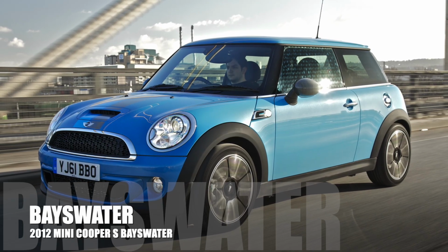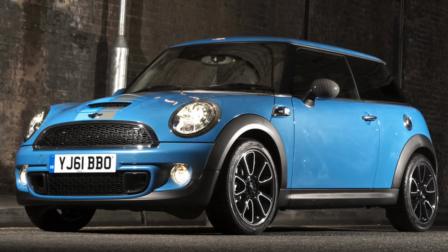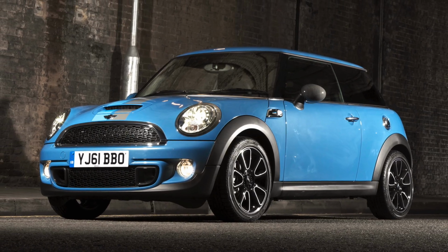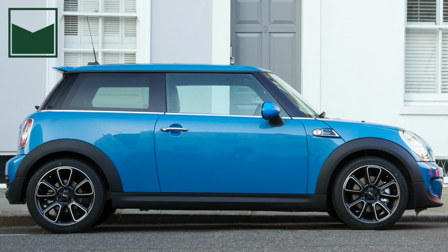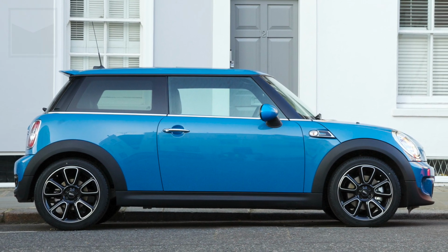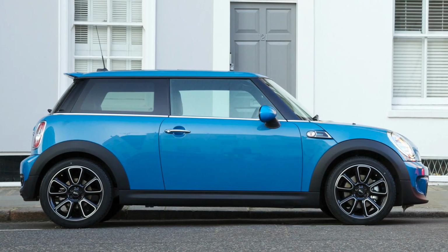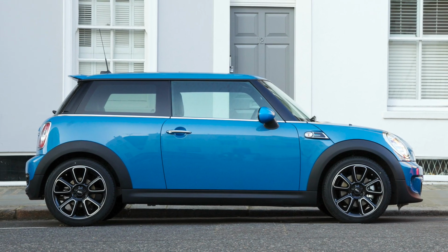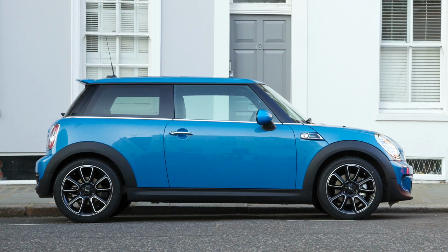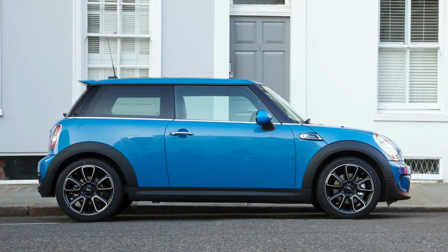Did you know that in 2012, Mini introduced a special edition that paid homage to London's vibrant Bayswater district? The Mini Cooper S Bayswater Edition wasn't just a car, it was a celebration of British culture and style. The Bayswater Edition featured an exclusive kite blue metallic exterior paint, complemented by a black contrasting roof and 17-inch light alloy sandblast wheels, with high gloss black surfaces and bright machined rim and spoke edges.